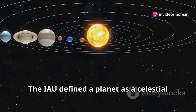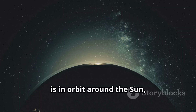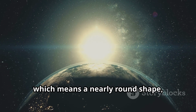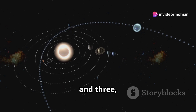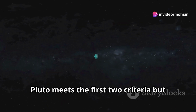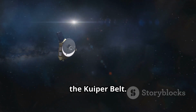The IAU defined a planet as a celestial body that 1. Is in orbit around the Sun, 2. Has sufficient mass to assume hydrostatic equilibrium, which means a nearly round shape, and 3. Has cleared the neighborhood around its orbit. Pluto meets the first two criteria but not the third. Its orbit overlaps with other objects in the Kuiper Belt.